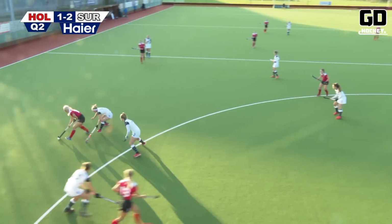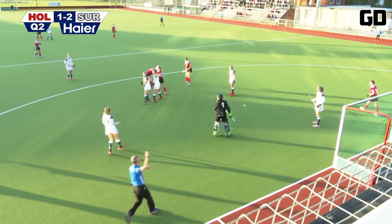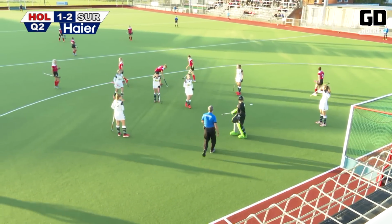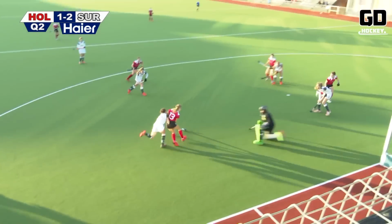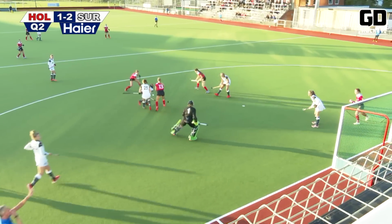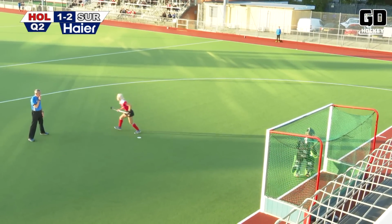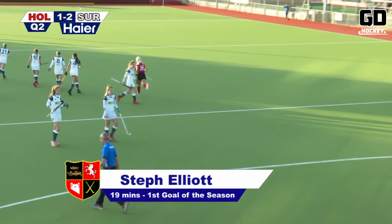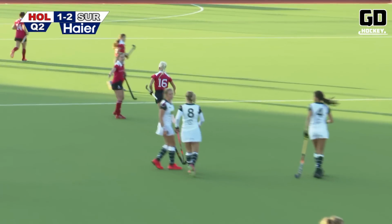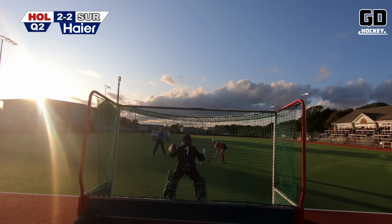Elliott. Now, can she find the pass? Yes, she can. Now a chance here for Wade, and a very strong tackle coming in from the wrong side. And Holly Munro has given away the penalty stroke. You can see here, desperate. 1 hand on the back, and the umpire, no hesitation. And Elliott scores. Hesh guesses the right way, but Steph Elliott levels things up. 19 minutes gone, and it's Holcomb 2, Surbiton 2.